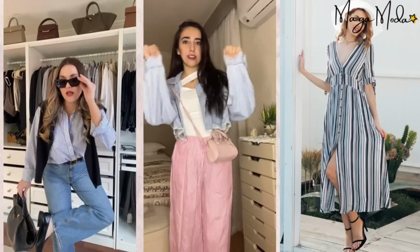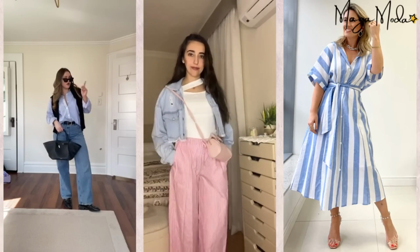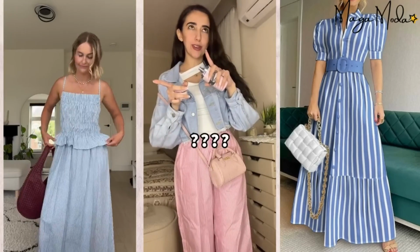And when you go to buy that shirt, already think about how you'll wear it. Will you use it as a third piece? Will you wear it open? Just buttoned up? So you don't end up buying something too big or too small, okay girls?